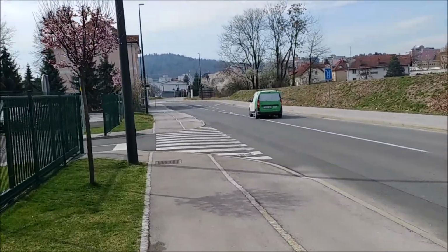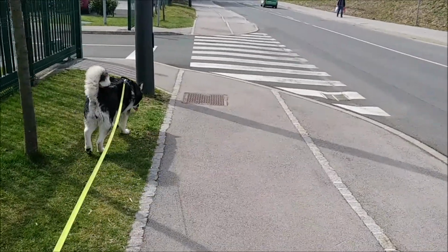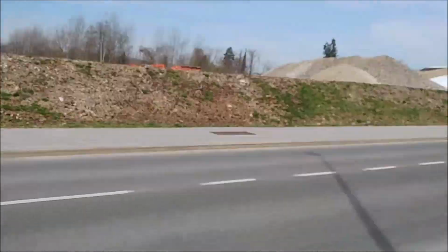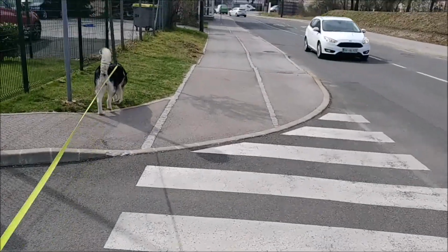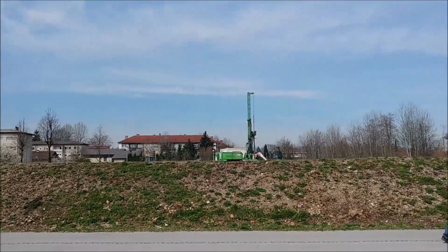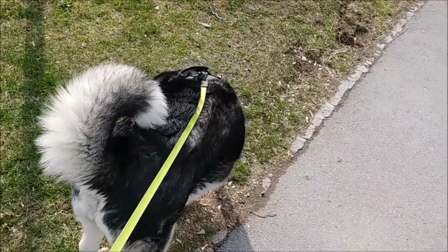Perhaps if I try it in the corner next time, which is the lowest part, because on that side it was the highest when I tried it. So yeah, perhaps next time we will take a closer look at what's going on there.